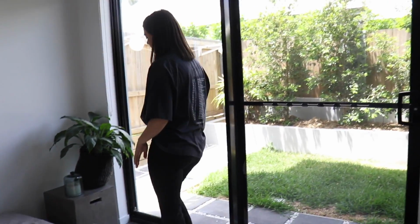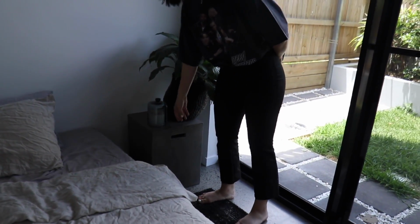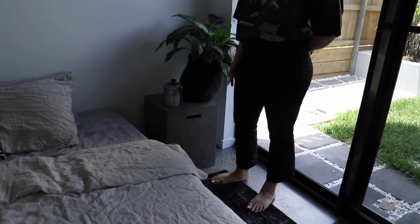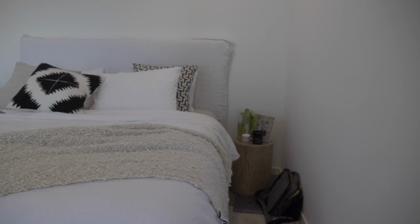I got a little plant here with a little basket from a place called Hendrix and Harlow in Byron Bay. And this is just a concrete side table, which I don't know where it's from, but if you just Google square concrete side table, you will find one.